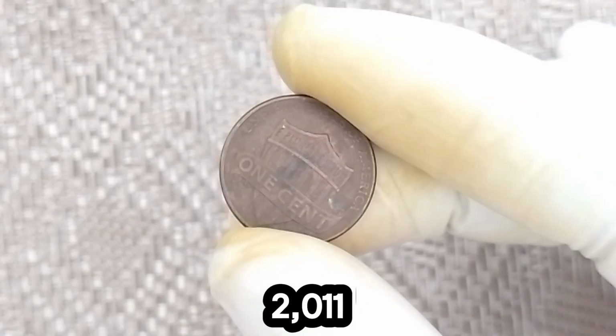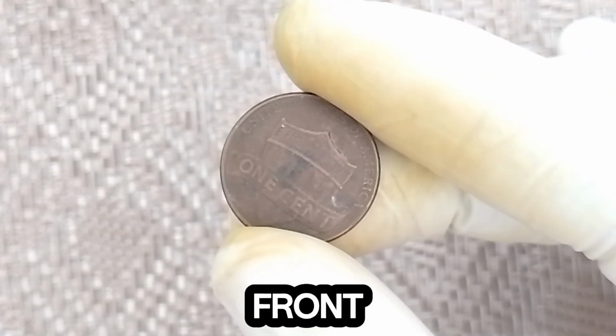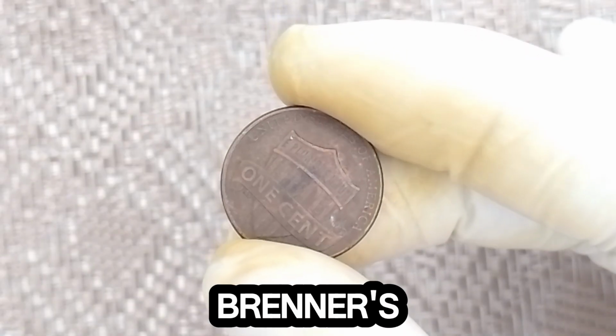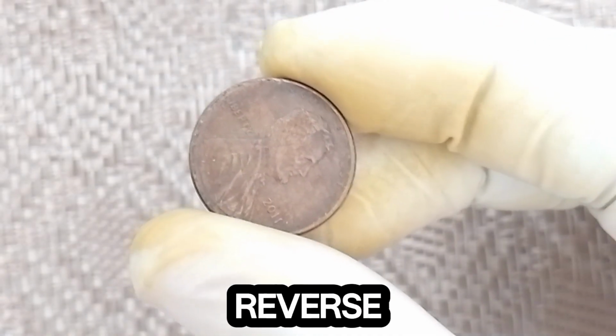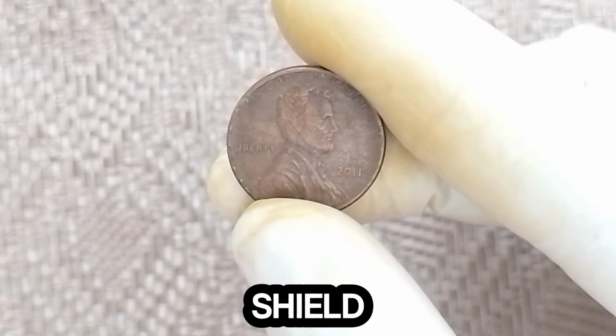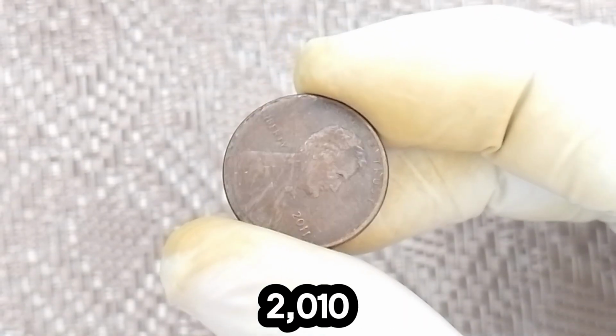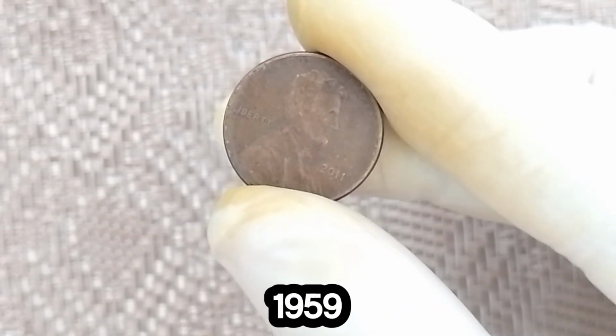By 2011, the design featured on the obverse, or front, side was still Victor David Brenner's timeless portrait of Lincoln, symbolizing honesty, freedom, and leadership. However, the reverse, or back, design features something newer, the Union Shield, introduced in 2010, replacing the Lincoln Memorial reverse that had been used since 1959.